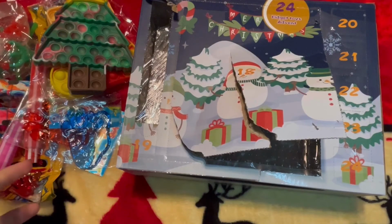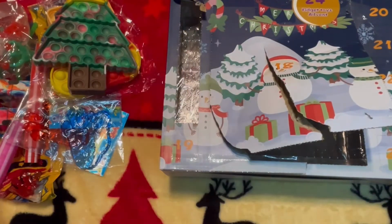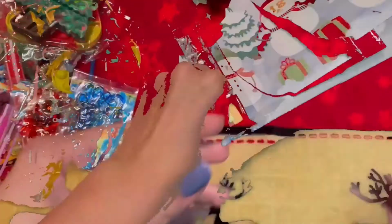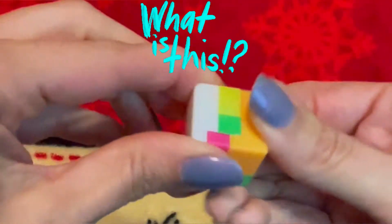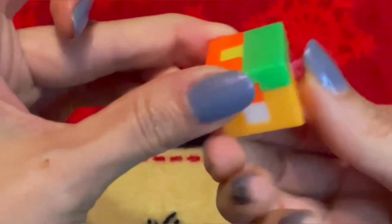On to box 19. Which is right here. Oh, it's another tiny one. I hope it's more candy canes. Holy moly, this took forever to get out. So what is this? What in the Rubik's Cube knockoff is this?